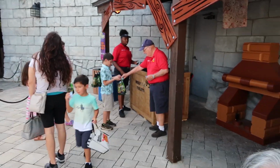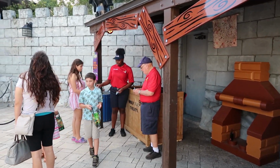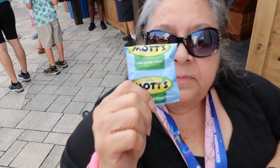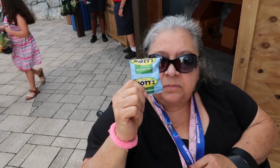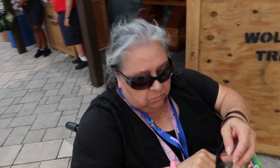Okay, we're in the Kingdom section. There is that trick-or-treat station. And show them what you got. They gave 2 of these. So those little fruit snacks. Alright. Let's get on to the next one, guys.